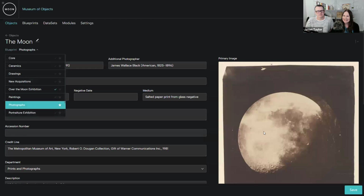So because this is a photograph, the primary blueprint for this work is photographs. Because it's always going to be a photograph, but it might also be part of certain projects or certain groups. So you do have an option to change your primary blueprint. You probably won't need to do that very often, but you also can toggle on the check marks and associate your objects with groups or with projects. So this one we have included in our Over the Moon exhibition.